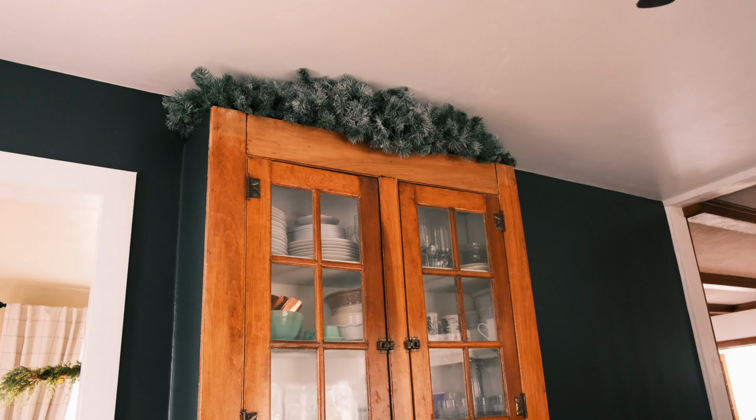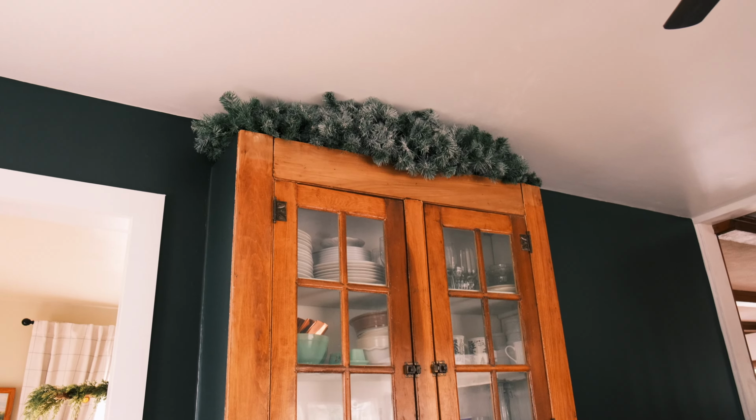Honestly, kind of forgot that I still have a garland on top of our built-in cabinet. I had to really fight with it to get it up there in the first place. After I took down all of the other Christmas stuff, I was just like, no, you can stay. You can stay a little bit longer. So we'll see how easy that comes down.